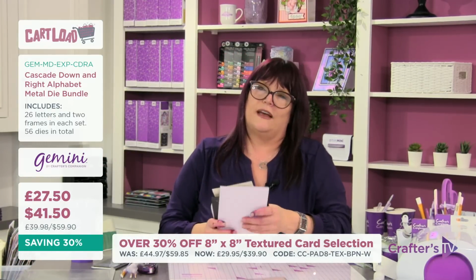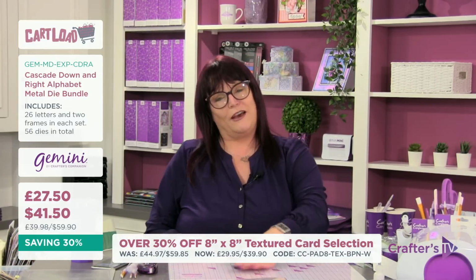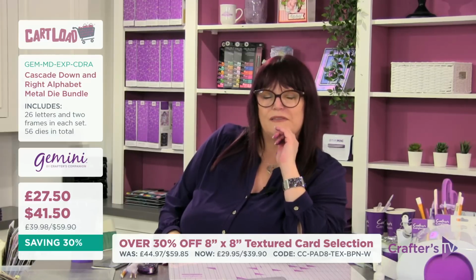Our lovely, I can't call her new craft fairy because she's our newest member of staff who looks after us, because our lovely other crafty fairy is away at the moment, and we've got our lovely Jilly, because we were thinking of a new name for her, because we can't call her crafty fairy because that belongs to Julia, so we need a new name for her.